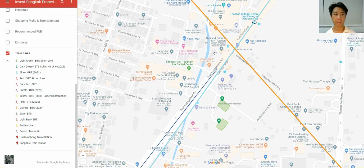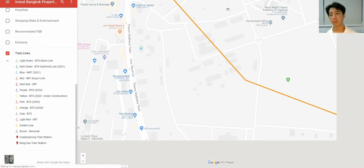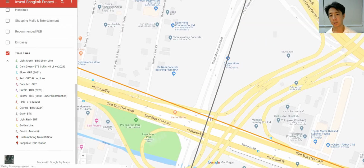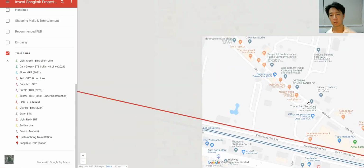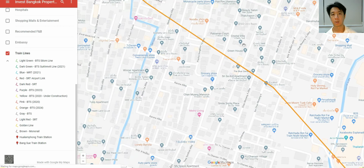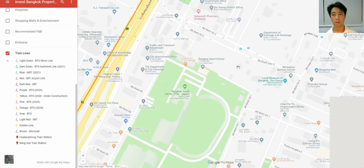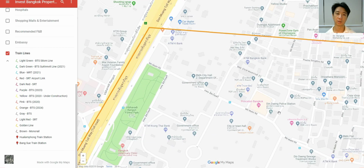So this orange line here, it's in 2024. So eventually, this will become the intersection. Where this orange line leads, it intersects here again. Okay, so you can actually see where it leads. Here, I think this one takes you all the way down to the Don Mueang area. So it takes you to Don Mueang Airport. So the orange line will cut through Don Mueang Airport as well.